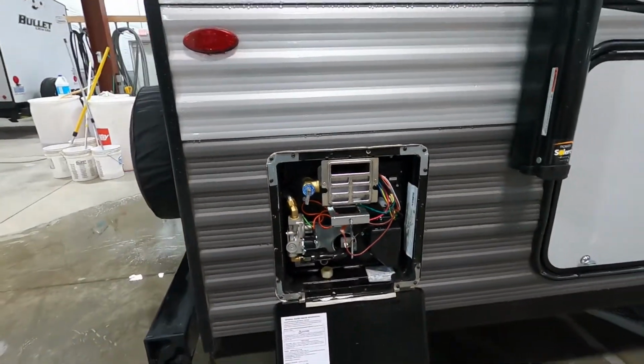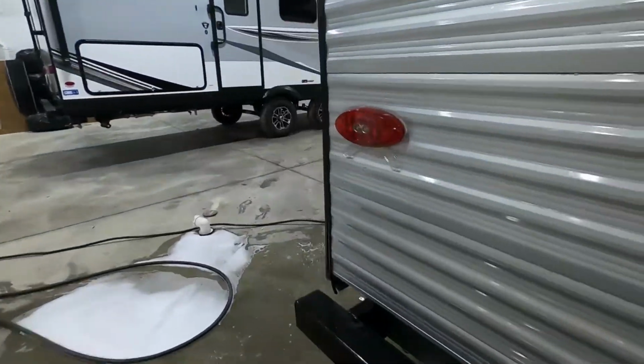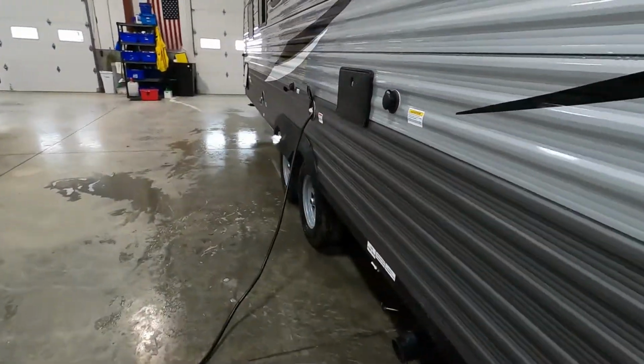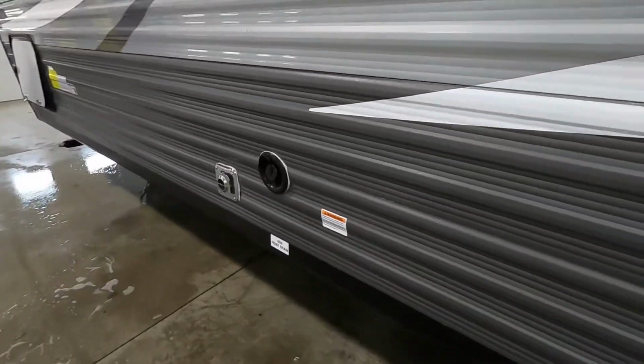So let's say we're going to go camping and we're not going to use city water. We're going to go dry docking. Back over here in your off campsite is your potable water.